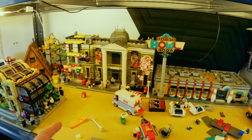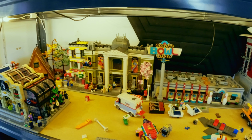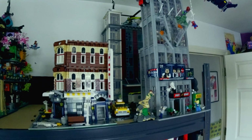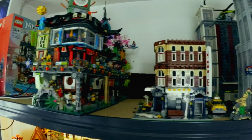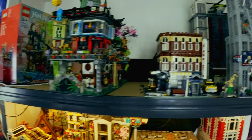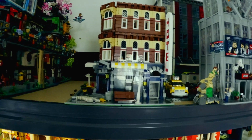So the Natural History Museum is over here awaiting to have its lights put in. And up here is a few more things in progress, which I call the Skyscraper Zone. We've got Ninjago Gardens and City over here. We've got Ninjago City Markets to build, which will then be a really nice sort of square setup there, I'm thinking, for the Ninjago.